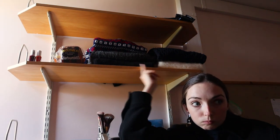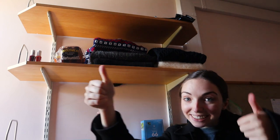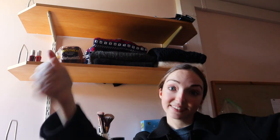Second shelf I use for my sweaters and miscellaneous items. Then because I'm so short, I pop important paperwork that I don't want to look at all the way on the top shelf because I'm an engineer.